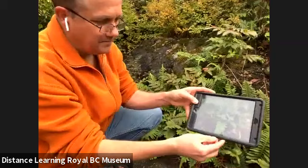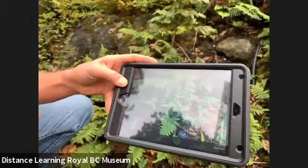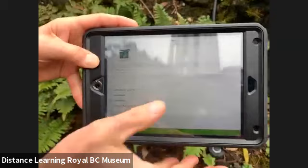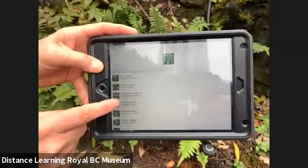There we are. Oh, my hand's in the way. There's the photo. It's good enough. Use photo. And then up here, what did you see? You can take other pictures if you want. Loading suggestions. Well, it's saying all kinds of things here. I thought that was a licorice fern. Am I wrong?